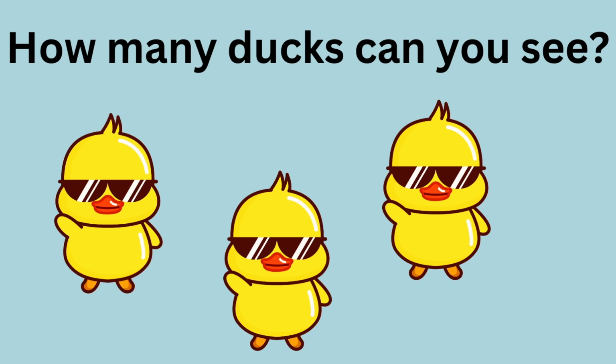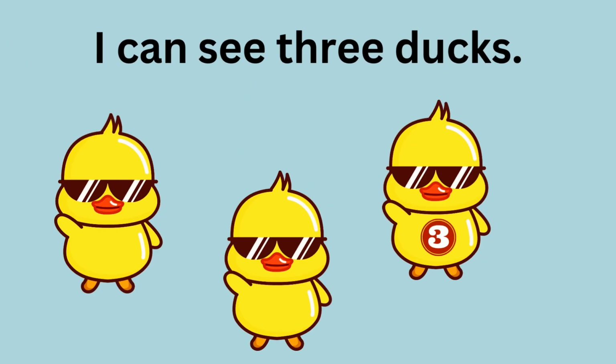And how many ducks can you see? These are really cool ducks. 1, 2, and 3. I can see 3 ducks.